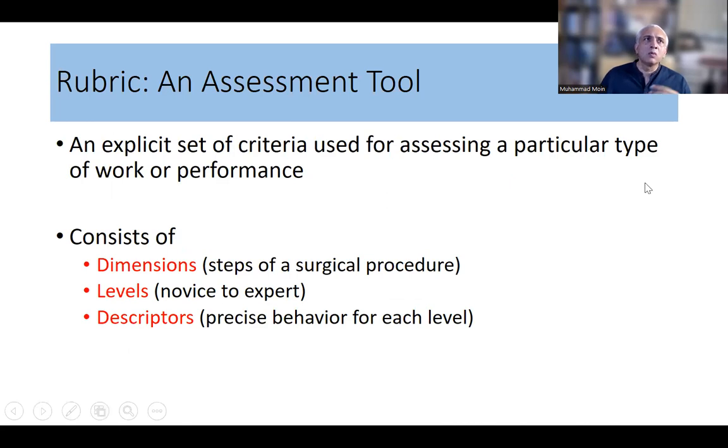Then you go on to what is a rubric: an explicit set of criteria used for assessing a particular type of work or performance. So it consists of dimensions, which are the steps of the surgical procedure, which are given in the first column.